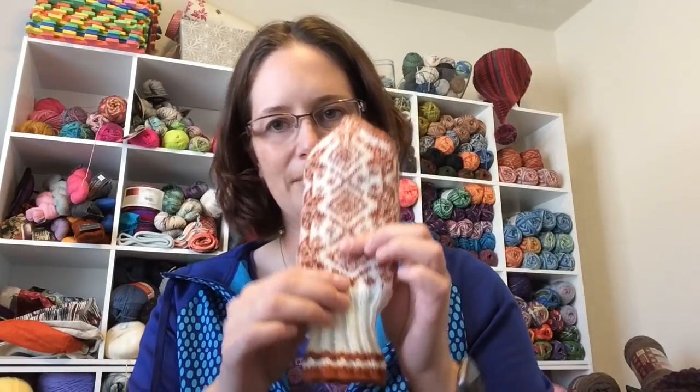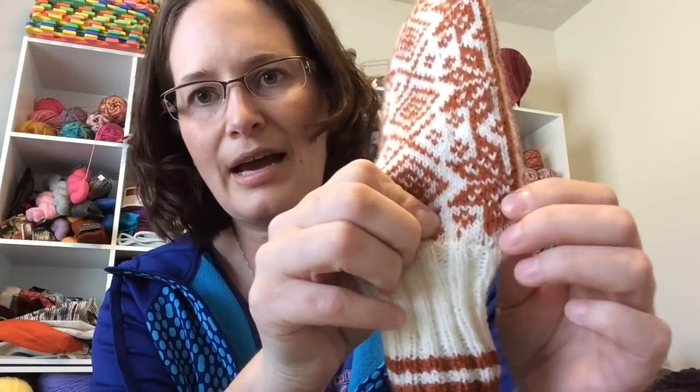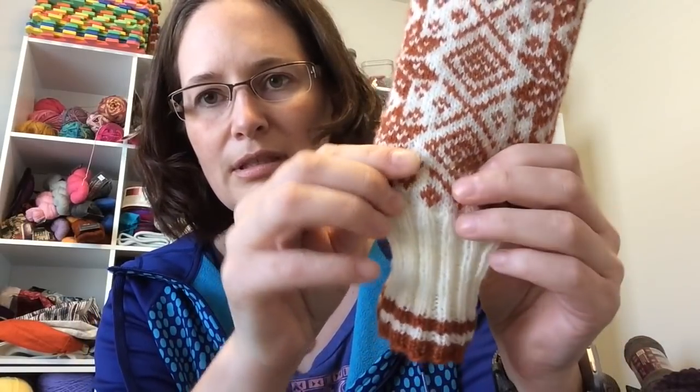So earlier on in my mitten, like right there, you can see I had some tension issues. It's not the best, but you know what? It's not the worst. I just kept going. So what I was doing was I was trying to knit Continental in one hand with the orange in this hand and the white in this hand, English style, which is how I normally knit. And Continental is just not for me. It's not something I've practiced, so you know, there's that. And with practice, I would probably get better, but I didn't care for it.